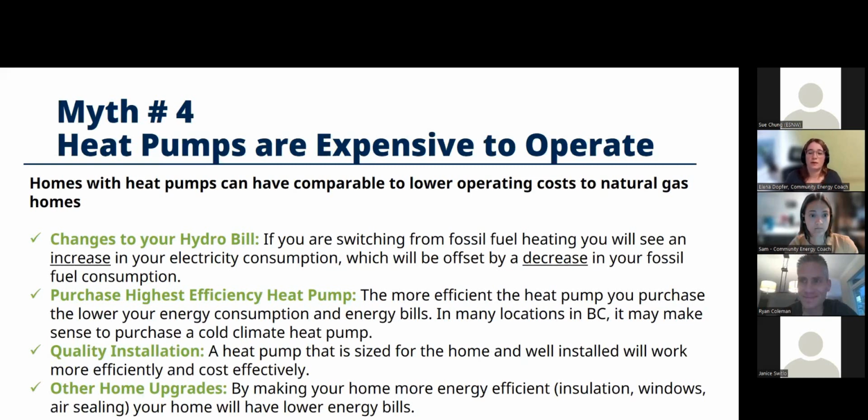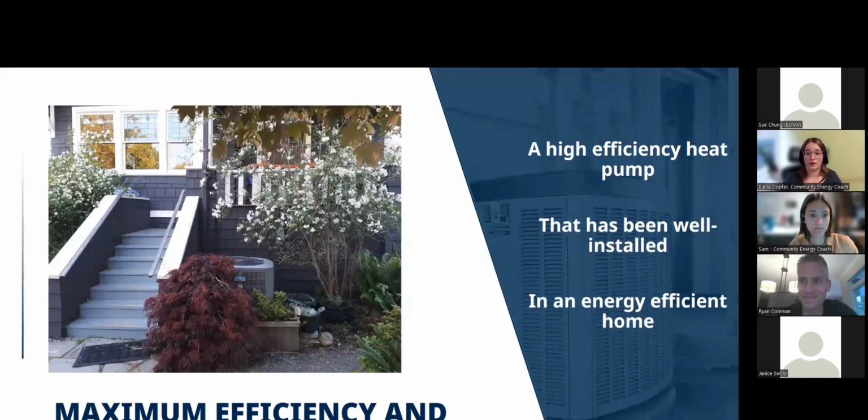Because you could install the best heat pump in the world. If you lose all that heat through cracks and poorly insulated walls and attics, then you will lose a lot of money as well. So that's why we say building envelope upgrades first. You want to make sure that you live in an efficient home before you get a new heating system, that your heating system has been very well installed by a qualified installer, and that you go with a heat pump that has high efficiency ratings.